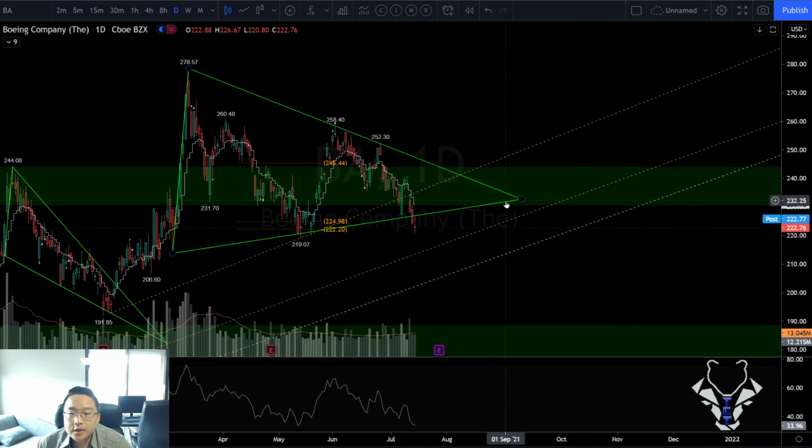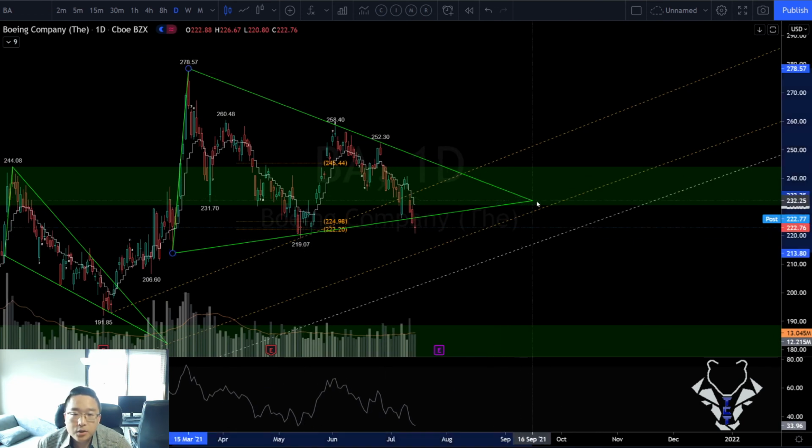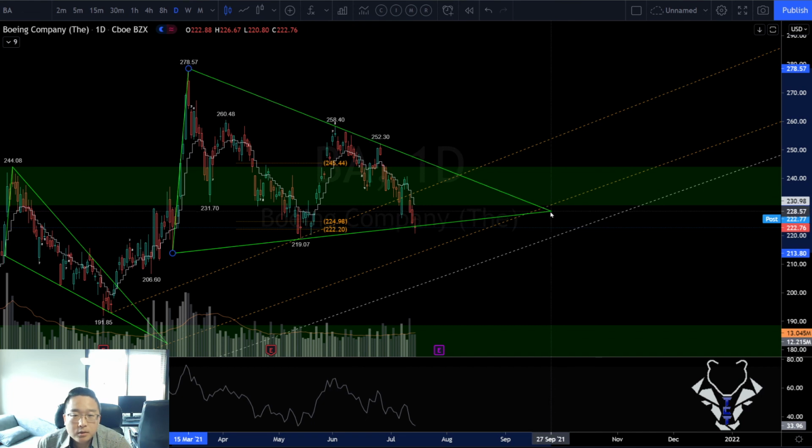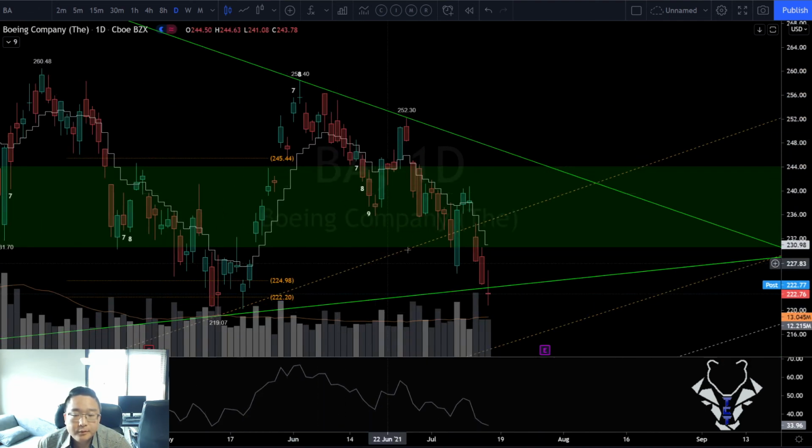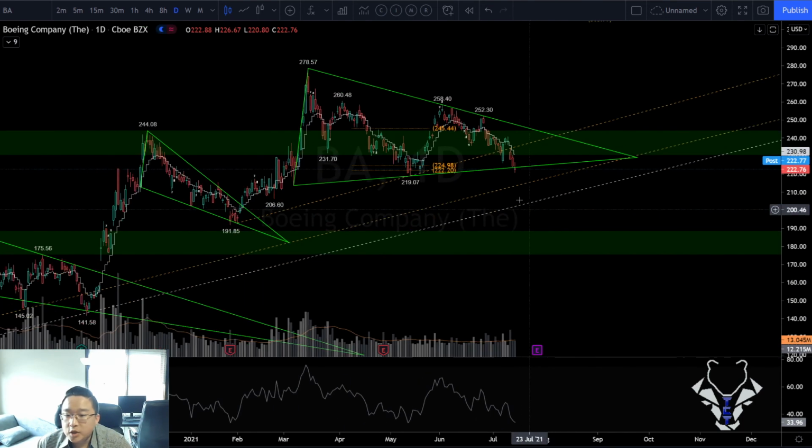There is another way that you could draw it using the wick. I usually use the wick. Not sure why I didn't with this one. So maybe somewhere here. There. Yeah, looks good. So potential breakdown fake out before the actual move up. Keep your eyes on BA.